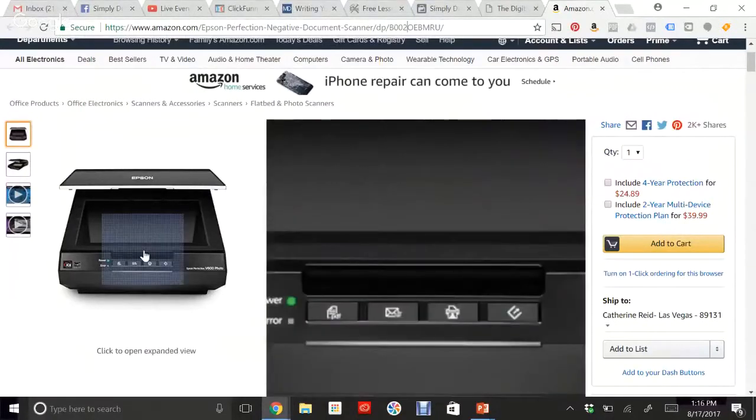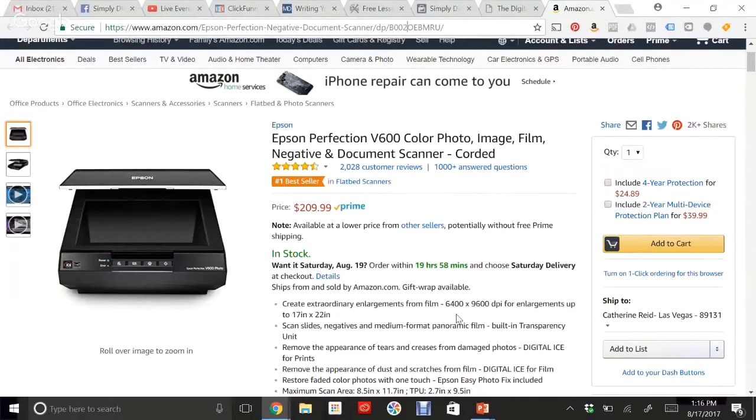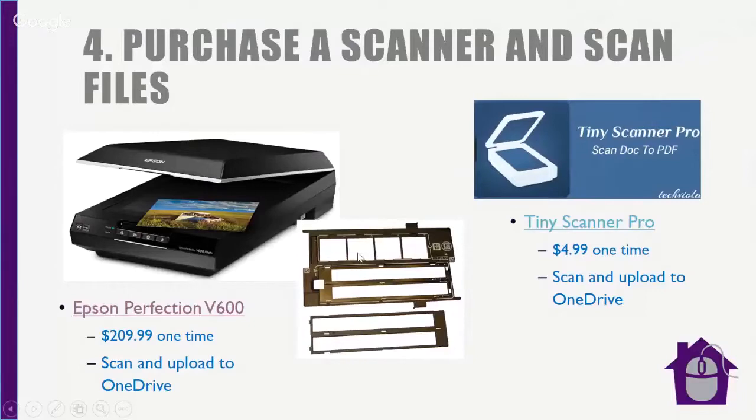The nice thing with this is it's going to be greater quality, and it can also do pictures and slides and negatives and things like that. I'm not talking about this in this webinar, but in a future webinar, I'll talk about converting old media, like old VHSs, family pictures, old negatives and slides to digital. If you buy this, it'll do that for you.